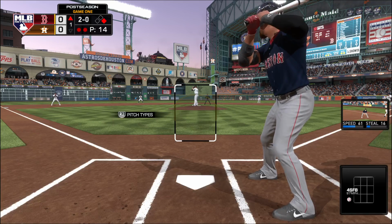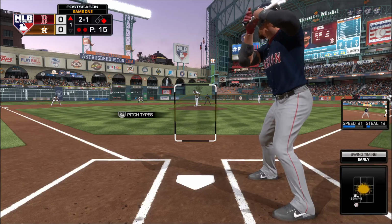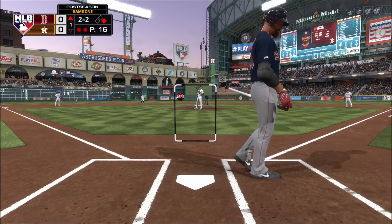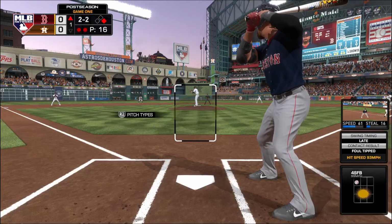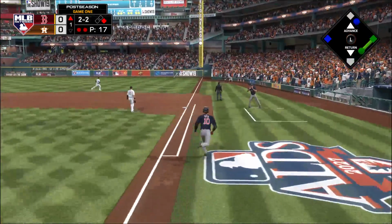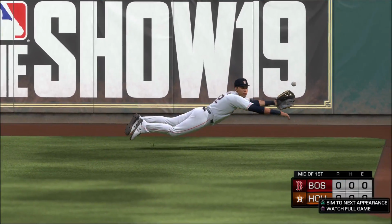2-out base runner aboard in the top of the first. Two and one to the Red Sox first baseman. The 2-1. And he fouls this one off. Even at 2 balls and 2 strikes, here's the pitch. Hard hit and deep toward the right field line. And he dives to make a spectacular catch. What a play there to end the inning. Worth a second look here, as this is a beauty to end the inning.